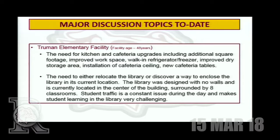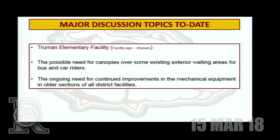Other needs in Truman: kitchen and cafeteria upgrades, as you heard at Mark Twain as well, and you'll see that again when we discuss the Wyman building. The need to either relocate the library or to try to create a way to close that in, give it a little bit more privacy, and make it function a little bit better. So those are some of the things that we've discussed on this as a committee.